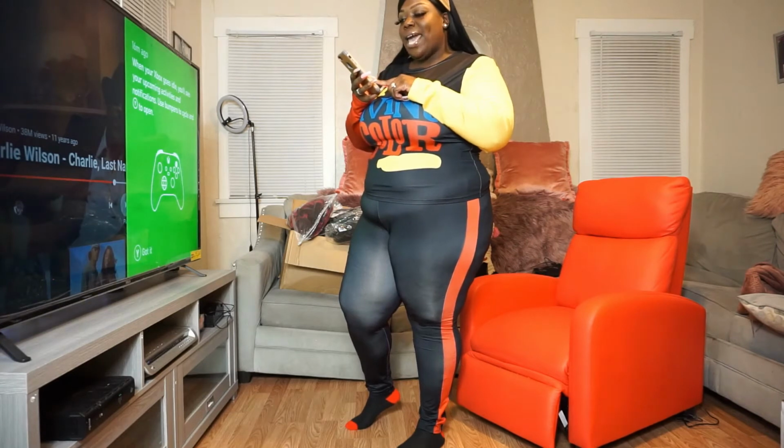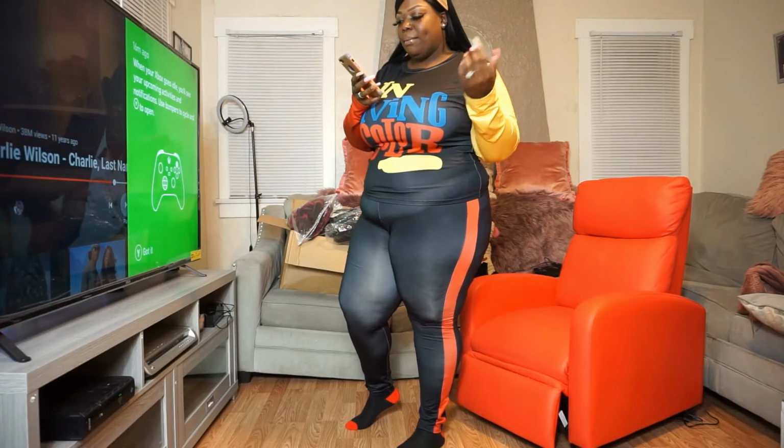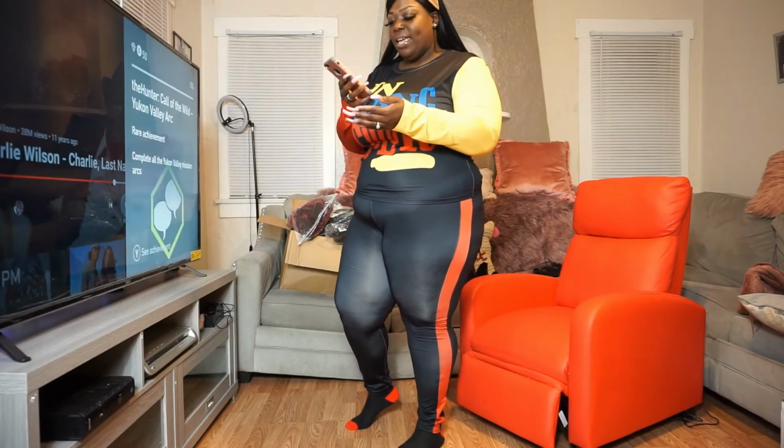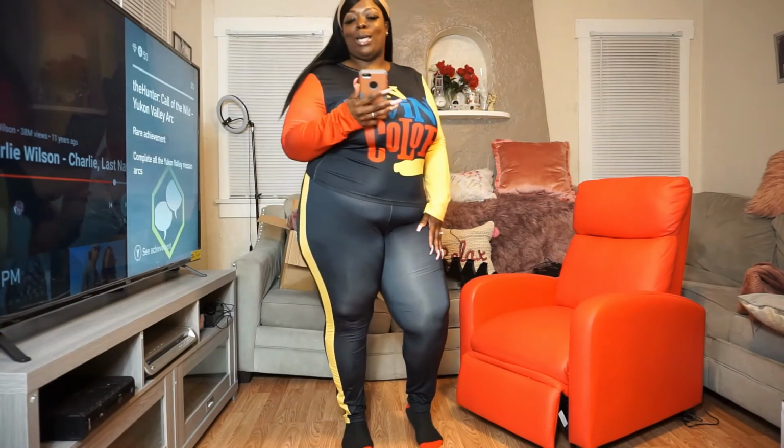Okay, this is the Lovely Casual O-neck letter print black plus size two-piece set. Okay. And this goes all the way up into a 5X as well. This is so cute, y'all.